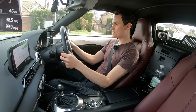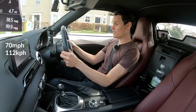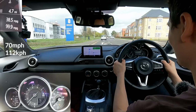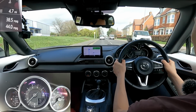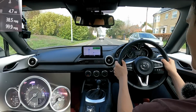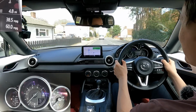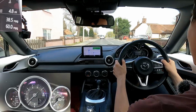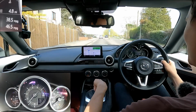And I'm about to go on a 70 mile per hour road. There is a stretch of 70, although a lot of it is 50 at the moment because of road works. When I'm on the 70 road, I'm just going to drive in the left lane, in the slower lane, and go with the speed of the slower traffic. I'm not going to bother overtaking because I really don't think I've got a hope of getting 60 miles per gallon on average. Engine's up to temperature now, so I'm getting better fuel economy.